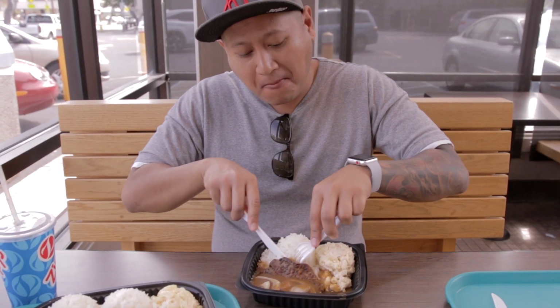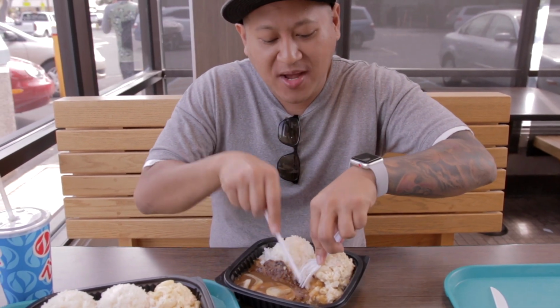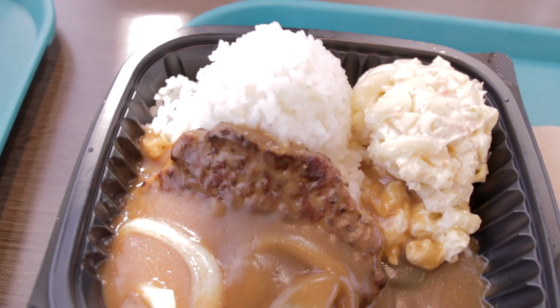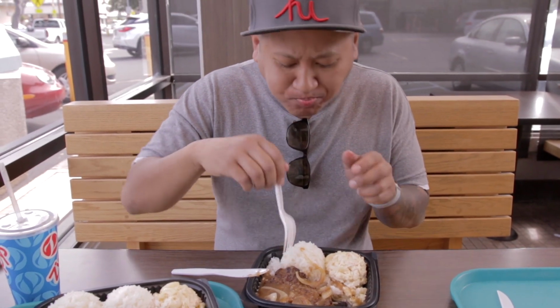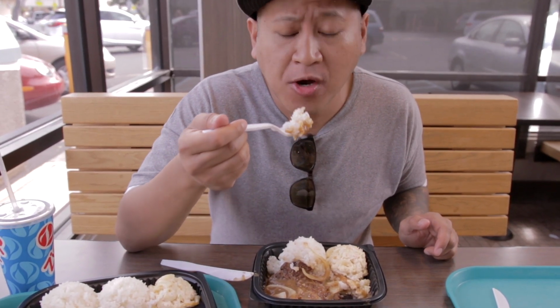This is their hamburger steak. Really reminds me of Jollibee's. The only difference with Jollibee's hamburger patty, they put mushrooms on it. It's got some onions on it. Oh, let's try that. Oh, that's good. Again, that's a pretty well cooked patty. I mean, it's nice and moist though.